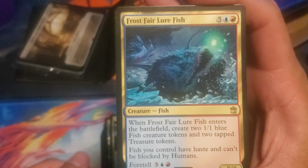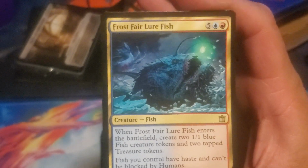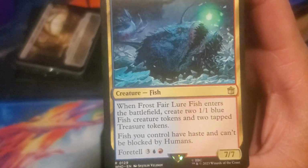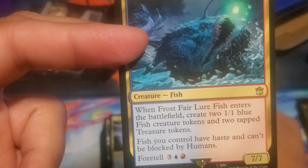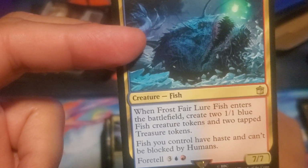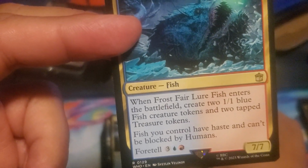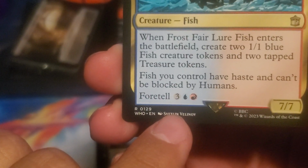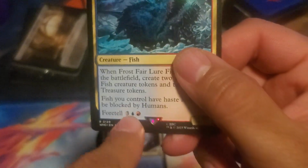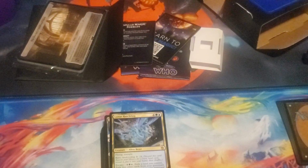Okay, Frost Fair Lorefish. It's 5, a blue and a red, and 7/7. She's big. And when Frost Fair Lorefish, God, that's a tongue twister, enters the battlefield, create 2 1/1 blue Fish creature tokens. Guys, my mouth is just bad. And 2 tapped Treasure tokens. Fish you control have haste and can't be blocked by Humans. And it has a foretell cost, so you can cast it outside of your turn. So you'll pay 2, exile it, and then pay that cost to cast it later. I wonder if you can foretell in the same turn.